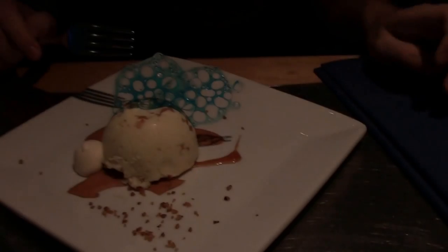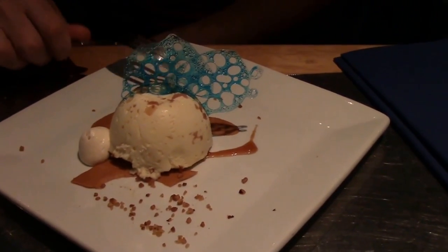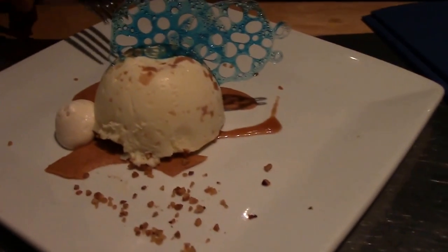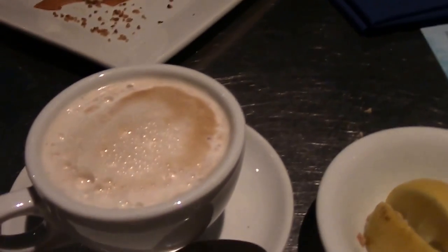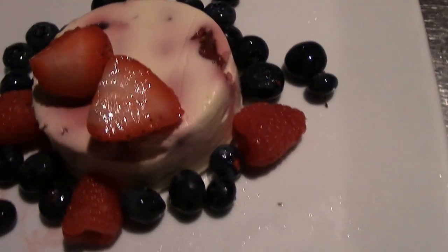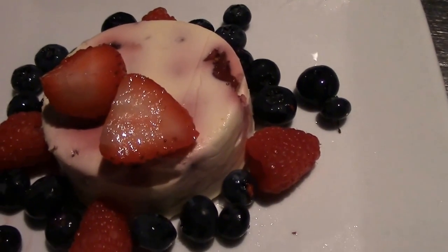Okay, so Chad ended up with the caramel turtle cheesecake. Look at it, shaped like a little turtle. Isn't that awesome? And I ended up with espresso, and I got the sugar-free strawberry cheesecake. I'm trying to be good. It was really hard because I really wanted that.